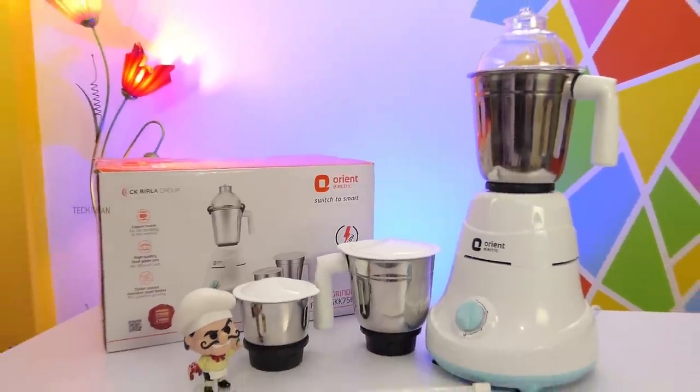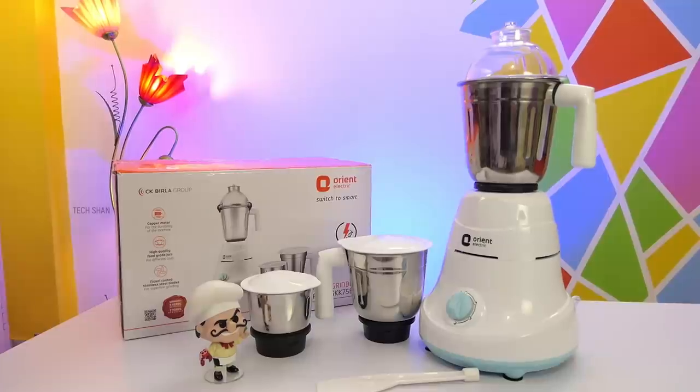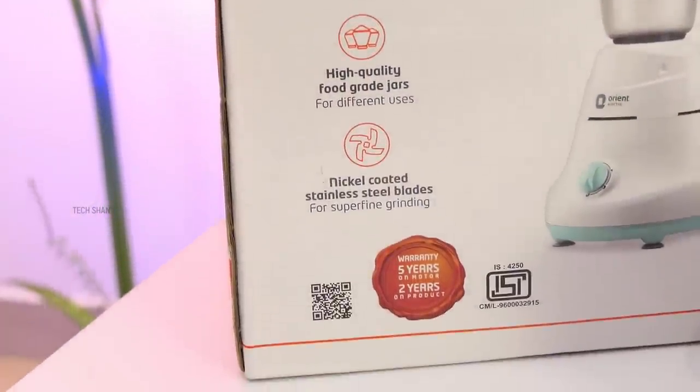This is a no bells and whistles good budget mixie to consider for your kitchen in case your needs are not much. And as said, this is suited for a small family.